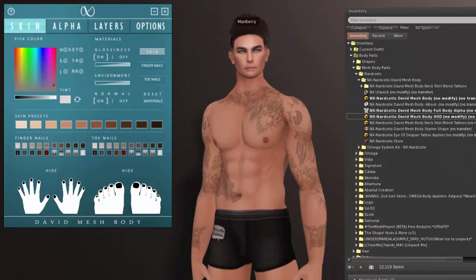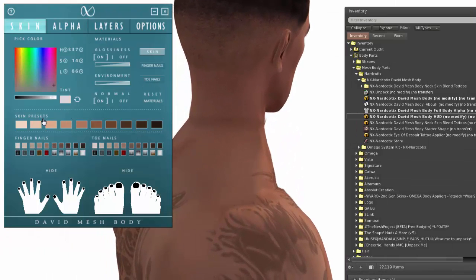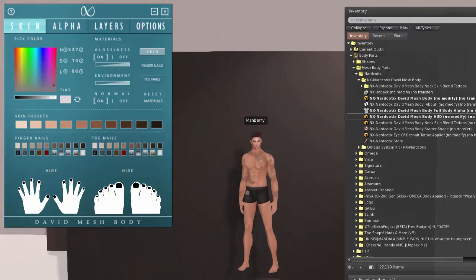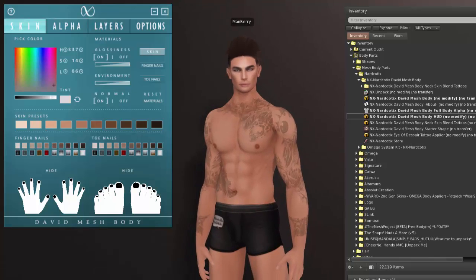Next thing is, since I did not have an Omega applier that matched my head, I tinted it. That's another thing that you guys can do. I chose the closest skin tone, I think it was this one, and then I played with the color here and made it a little bit darker, and that managed to get really close. From far away you can barely tell. If you're wearing a collared shirt, you won't even be able to see the seam. If you look at it from the front, it's not bad.